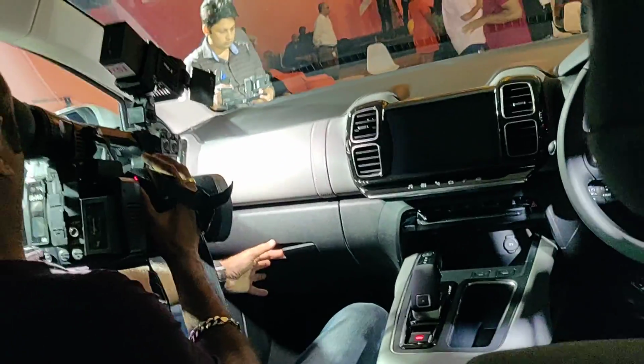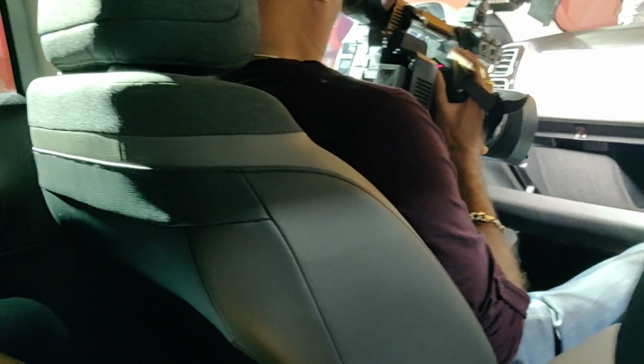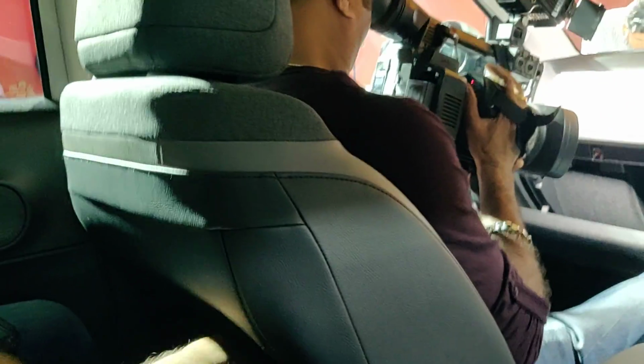The cushioning is fantastic. If you look at it from the back also, you can have an understanding of how well these seats are made. So from a long distance travel perspective, I think this car is going to be very comfortable. It's a French Citroen car, so the suspension obviously can be expected to do very well on bad roads.